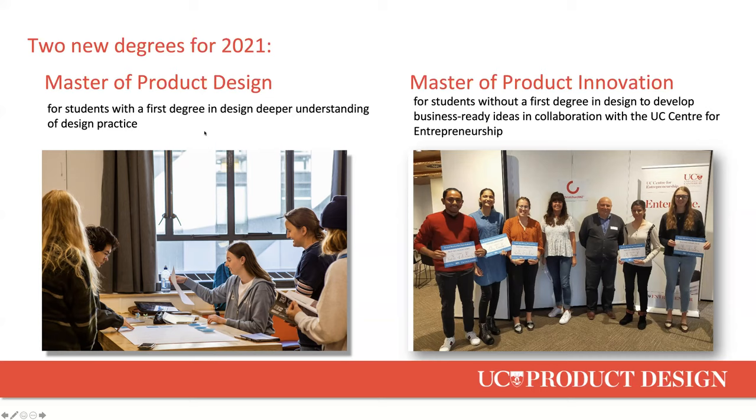Maybe being able to spend a bit more time working on a full-time project and working with slightly more specialized technical skills to back that up. The other one is the Master of Product Innovation, and that is for students who don't necessarily have a first degree in design, and it helps them develop business-ready ideas, and we're doing that in collaboration with the UC Centre for Entrepreneurship.